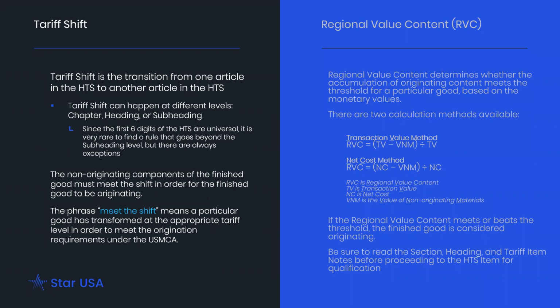which is the 8th and 10th digits. Tariff shift is basically stating that the non-originating components of the finished good must meet the shift in order for the finished good to be originating. The phrase "meet the shift" means a particular good has transformed at the appropriate tariff level in order to meet the origination requirements under the USMCA. So basically your components are becoming different enough by the time they are added to the finished good that the finished good is different enough from the components to indicate that the goods have met that tariff shift requirement.